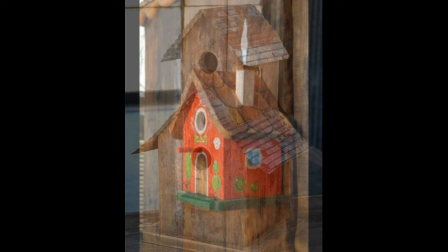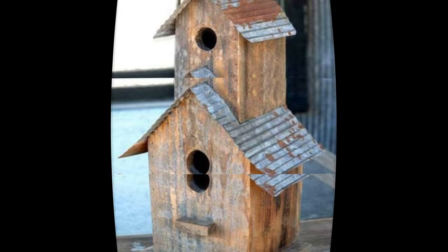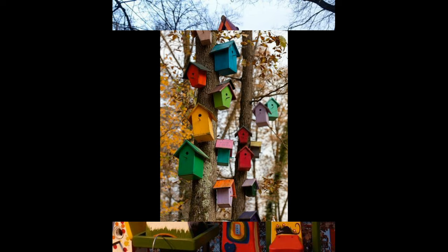To create colorful birdhouses, it's really simple. You can just pick a beautiful strong paint color and work it.